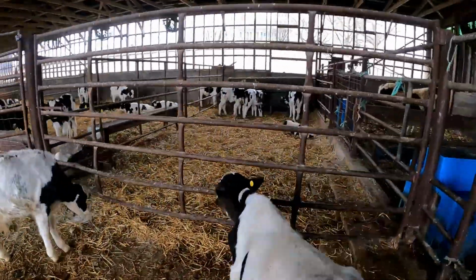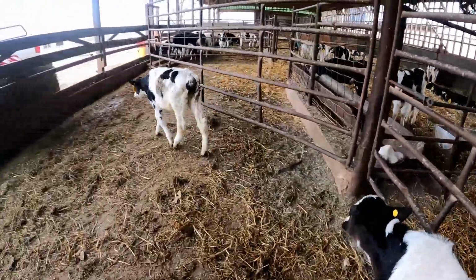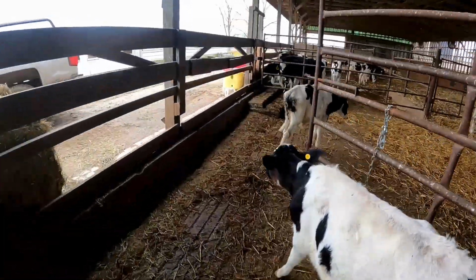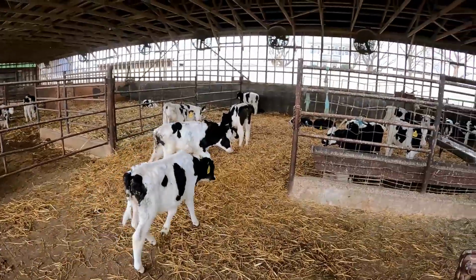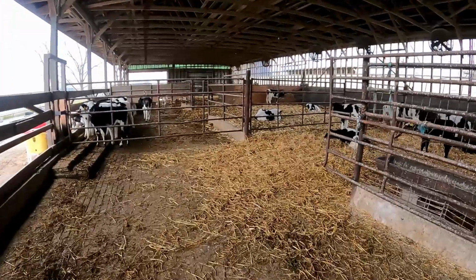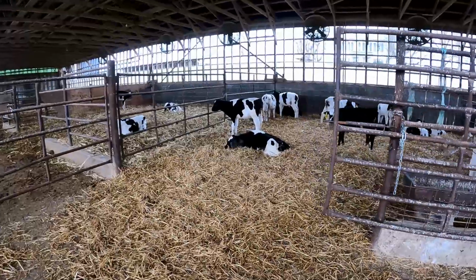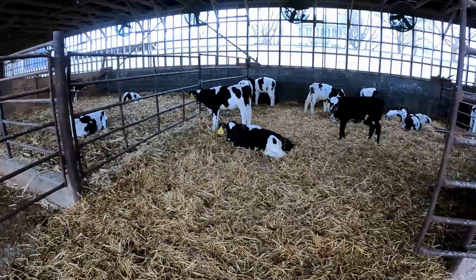Generally, we don't like to see calves with their head down like this guy. See how he's laying with his head down? I think we're gonna check his temperature too.